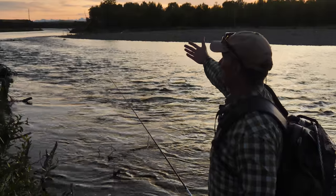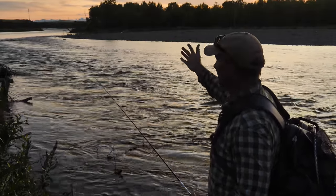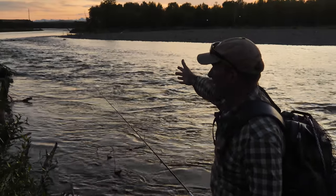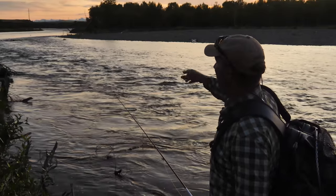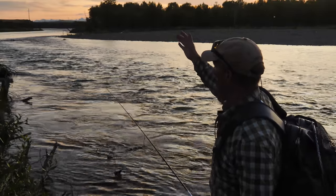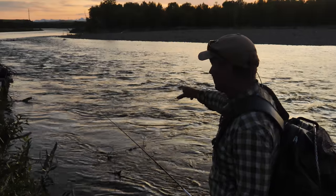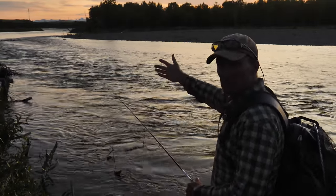And as I stand here, there's just mayfly spinners coming at me. And basically everything that's dropping to the water is getting pushed and blown to this shore. There's nothing rising across the river. Everything that's rising is right here. And you can see all the spinners in the air. There's at least four or five fish that are popping in this seam. And that's all because all the food is getting blown over to this side.